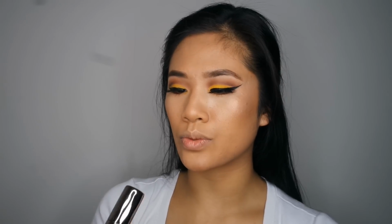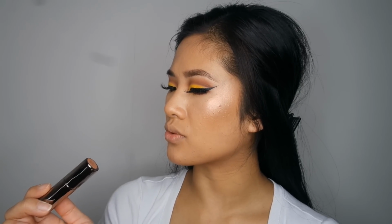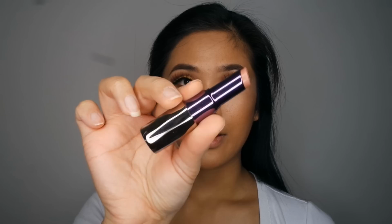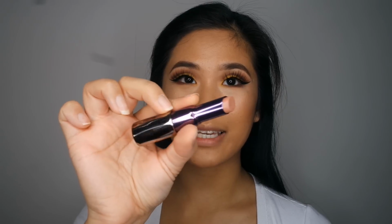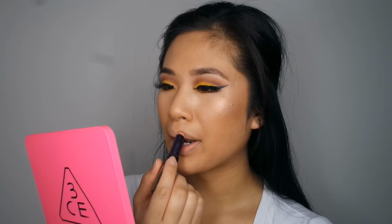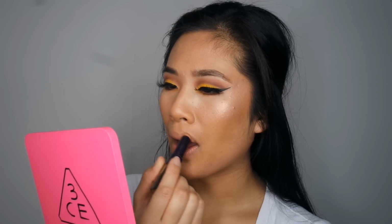I'm gonna go for this one, the Naked 2 lipstick Rouge et Livre. I don't know what it's called. I mean, I know what it's called, but I just don't know how to say it. Look how pretty that color is though. Oh my god, yes. I'm just gonna go ahead and put this on. It literally looks like my skin color.